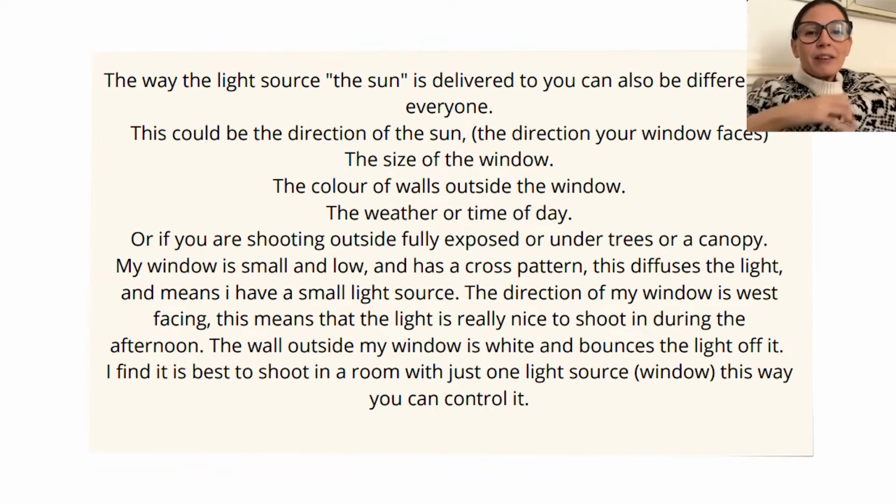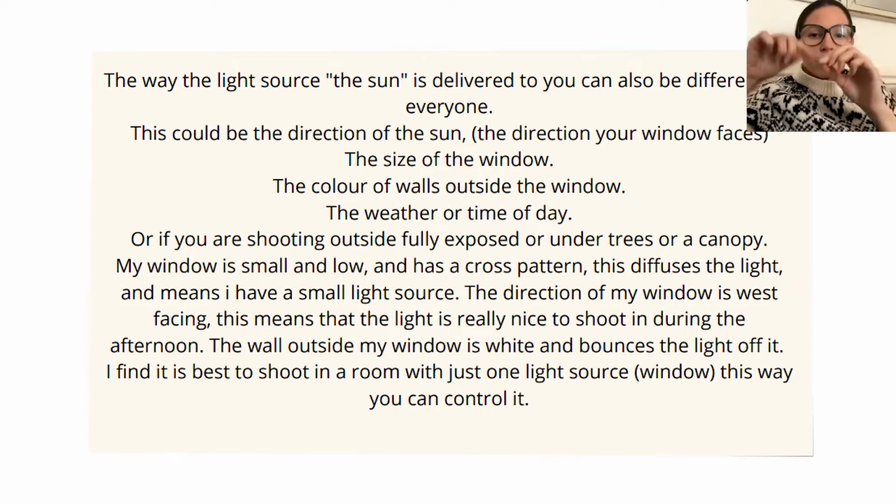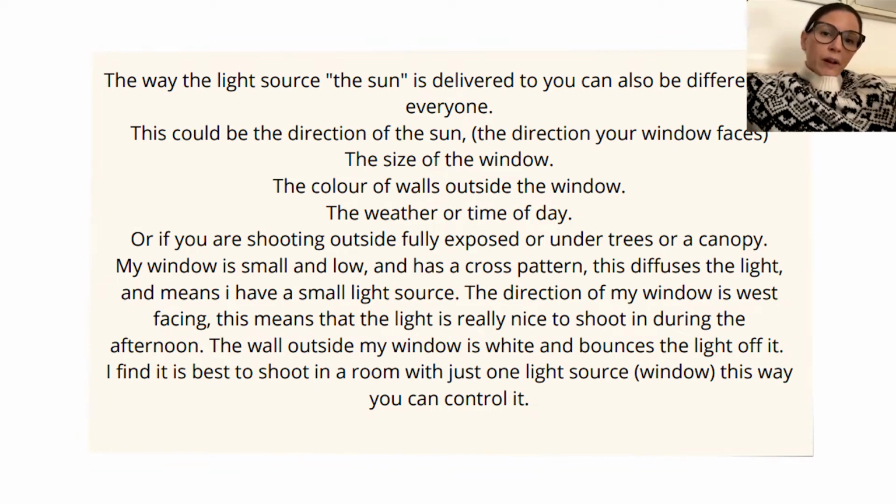So the way that the light is delivered to you can affect it as well. So obviously this could be the direction of the sun. The sun moves throughout the day, so at certain times of day you might have different light. And even where your window is, because I have a very small window that's got grids on, and even just the light coming through that disrupted glass diffuses it. And then I have a wall right outside my window that's white, so when the sun isn't quite over, it still bounces off into that room.